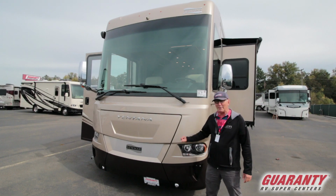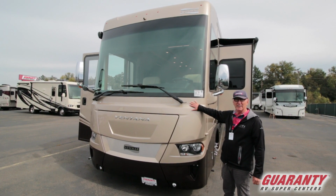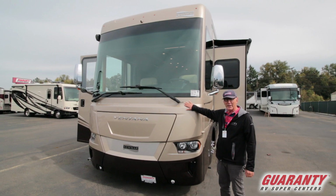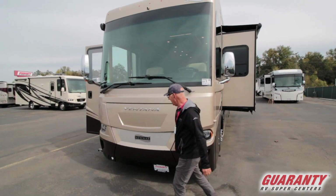Really proud and happy to show you this 2020 Newmar Ventana. So many new features. Ventana has really been upgraded this year. Newmar's continued its great trek on quality and just kind of added to it this year. So let's go around the outside.